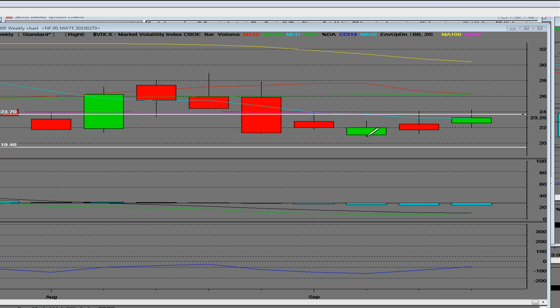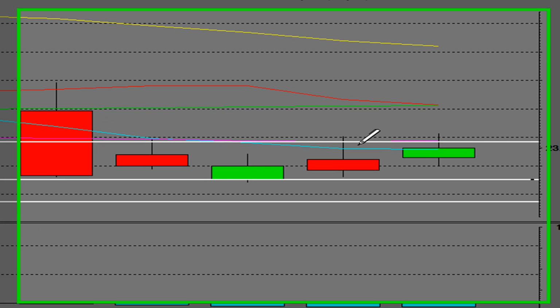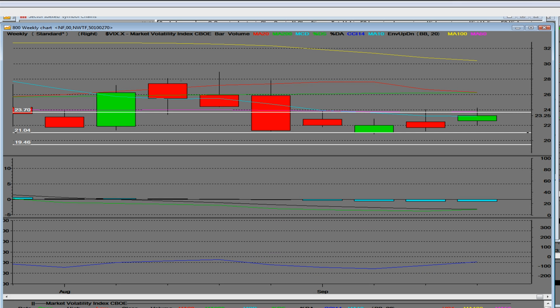The VIX, when we talked about it a couple of weeks ago at 21, we have come up a little bit, but gradually and incrementally, we put that bottom in. That was that week, and we tested half of that SMF weekly bar. Bam. Now we made a higher high, and that 10-week moving average is going to flatten out.